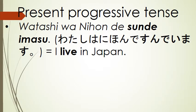If I said, Watashi wa Nihon de sunde imasu, that would mean I live in Japan. Now, this would kind of work if we use the present progressive tense in English as well. We could say, I am living in Japan, and it would pretty much have the same meaning. However, that is not always the case.